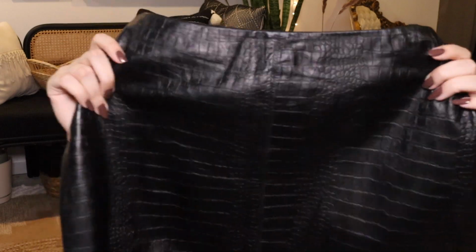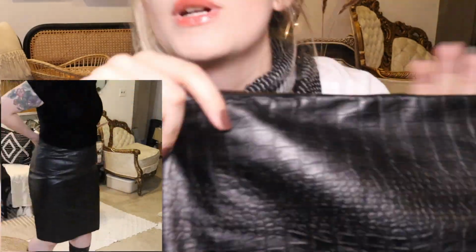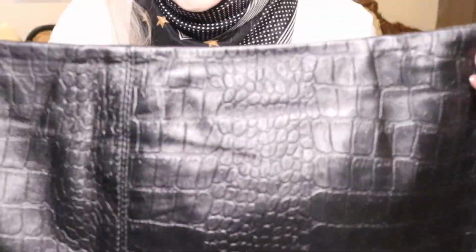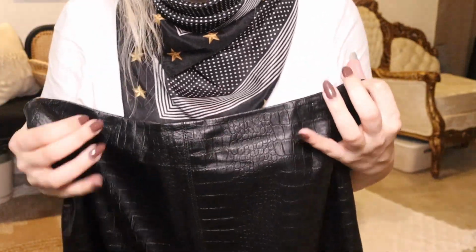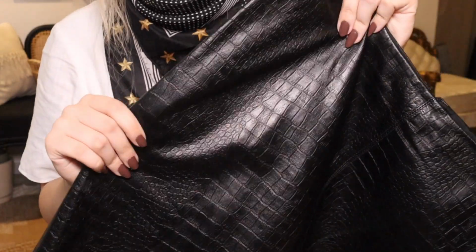This is a lambskin. This is a genuine leather. And it's got this beautiful sort of crocodile embossing. It's not a print, it's like a texture. It's got this texture to it. And it's this pencil skirt, and it's gorgeous, and oh my god, look at that, and it's real leather. I have found these skirts so often, but they're really thick, chunky, not very comfortable or flattering, and this one is just so well made and so well kept and so soft and buttery and gorgeous.